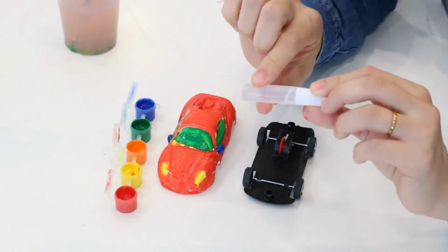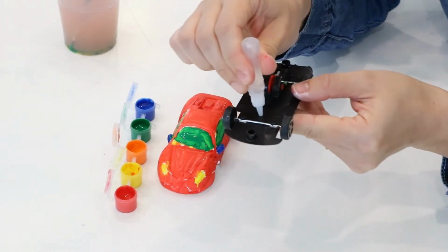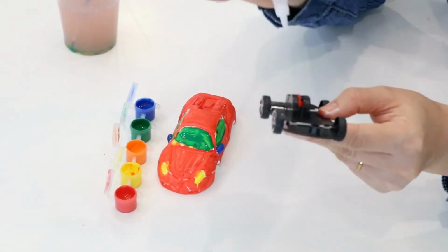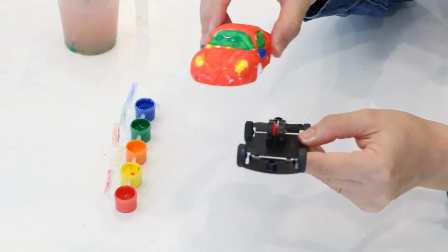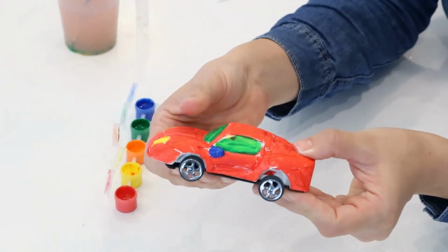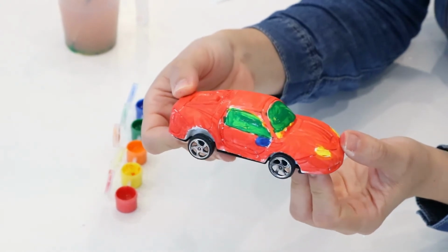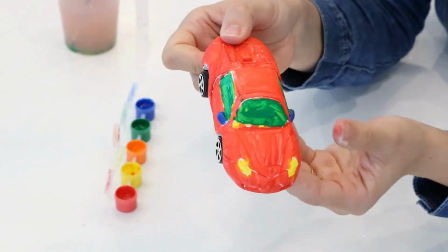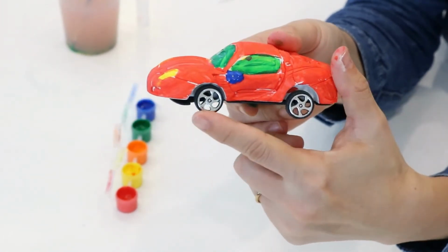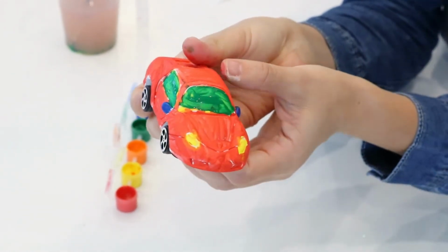So I've got some glue here that came with my present. And I'll just put some glue. And I'll put my car right on top, just like that. And now my car is complete. I've got a really interesting red car with green windows, yellow lights, and blue mirrors. And how many tires? 1, 2, 3, 4. All my tires are there. That was so much fun.